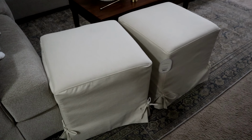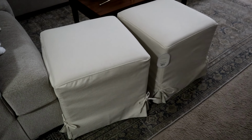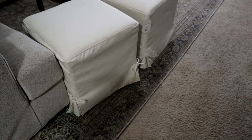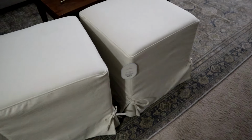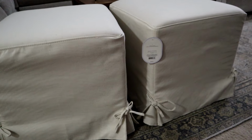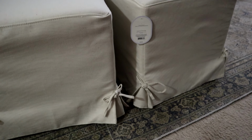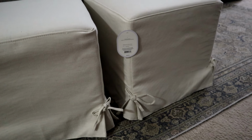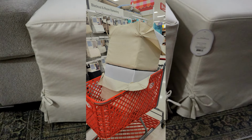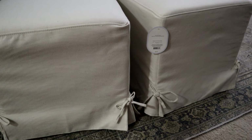Guys, my app showed that there were 2 of these. There was only one on the sales floor, so I went and asked one of the workers if they could scan and see what their little device said if they had another one, because sometimes the app is incorrect. So she scanned it, it said they had one, so she checked the back and they had another one, so I got 2 for $60, $30 each.